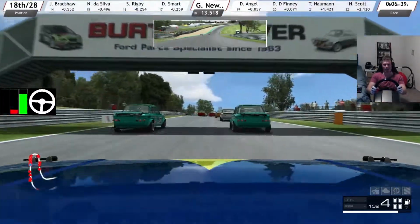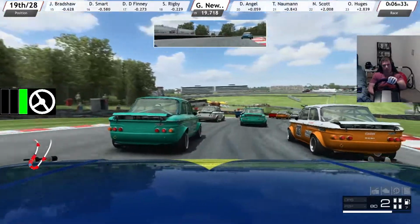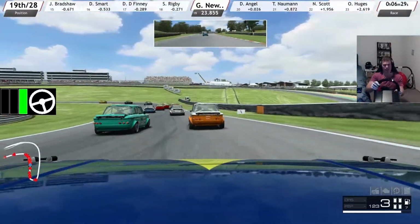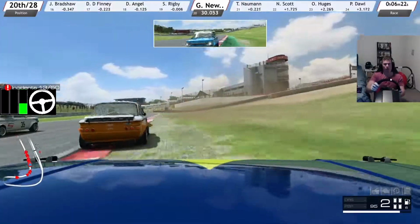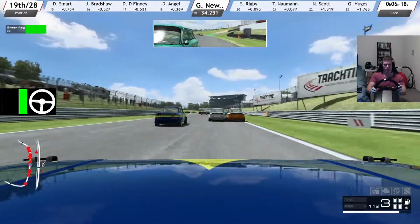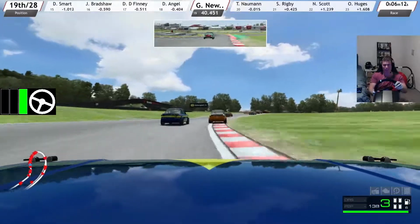Oh, Dan's coming. He's there. Whoa, bit of contact. Still there. Hold the line, still there. Oh! That's to be expected, let's be honest. God. Oh, someone else is there? What?